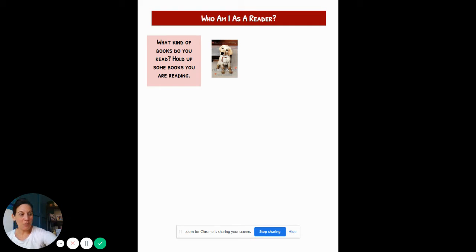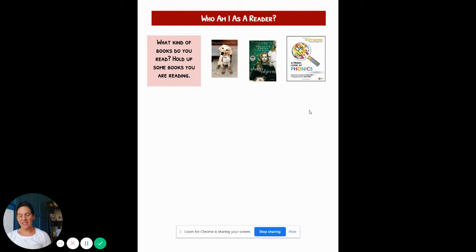Okay. Another book that I'm reading right now, this one's called Sharp Objects, and it's kind of a mystery book. There's something happening in this small town, and they're trying to figure out who's doing the stuff in the town. So it's been quite interesting to read. And then the last kind of reader that I am is I'm a learner. So right now I'm reading this book called A Fresh Look at Phonics to help me teach you how to be better readers. So these are some things about me as a reader.